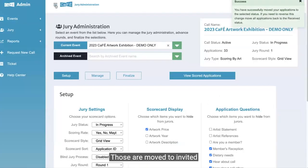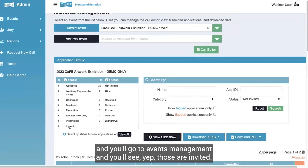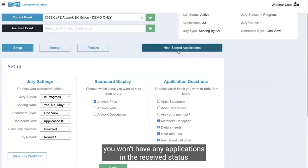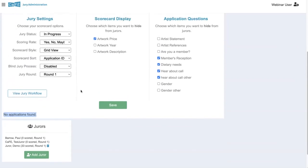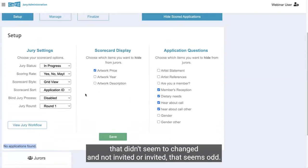And there we go. Those are moved to invited, and you'll go to events management and you'll see, yep, those are in invited. We have no one left in received, which means when you come back to the jury portal, you won't have any applications in the received status or in the jury, and the jurors won't be able to see the applications anymore.